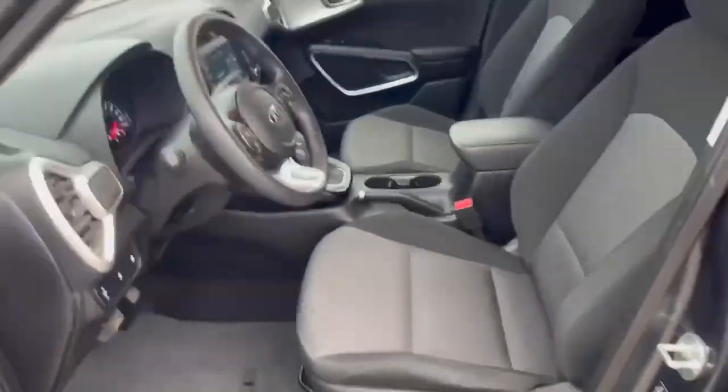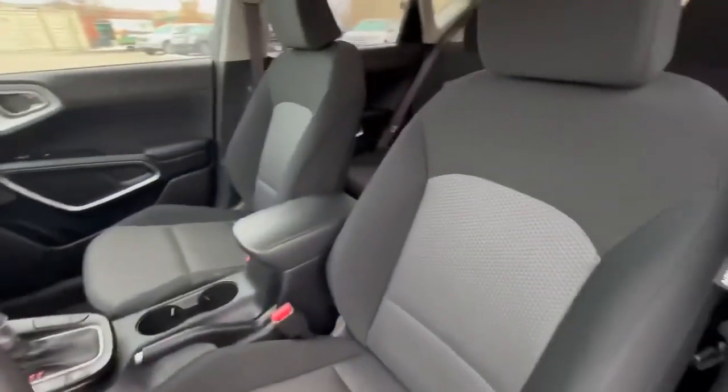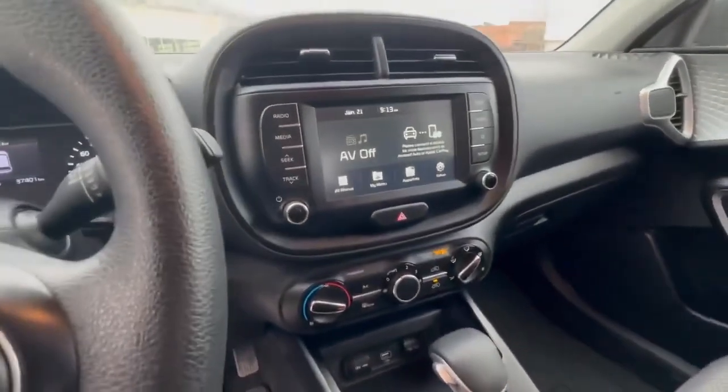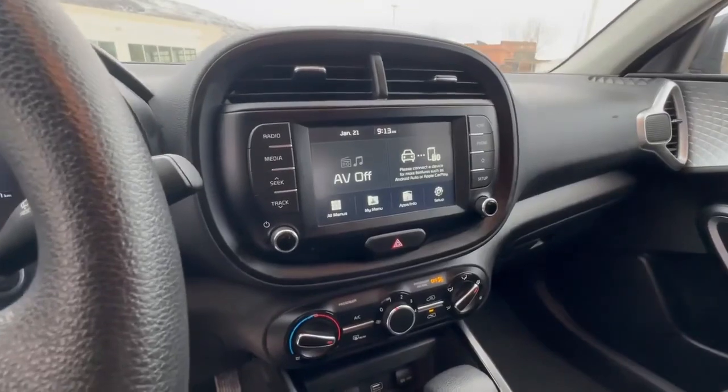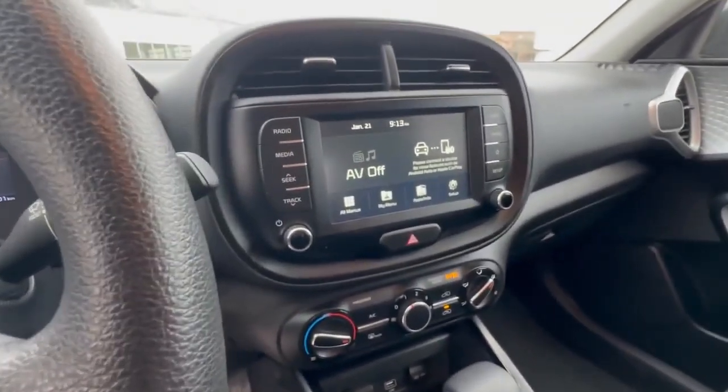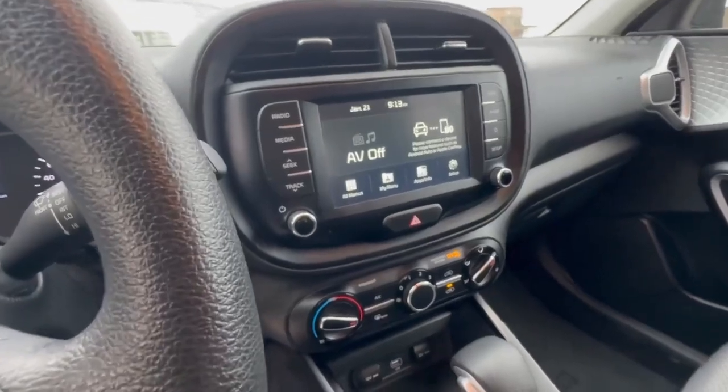You see, it's been kept very clean. Cloth seats. You've got your heated seats. This vehicle does come equipped with Apple CarPlay and Android Auto, so you're able to utilize Google Maps from your phone and any music source or anything like that that you would use on Bluetooth.